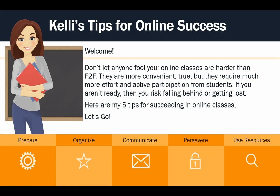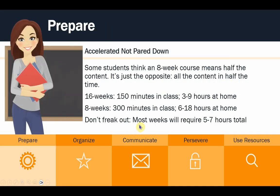Even with the convenience of being able to do the course whenever you want, it still requires much more from you. So you need to be ready, and you need to have a plan so that you don't fall behind or just get lost. So here are my tips. The first one is prepare, right?